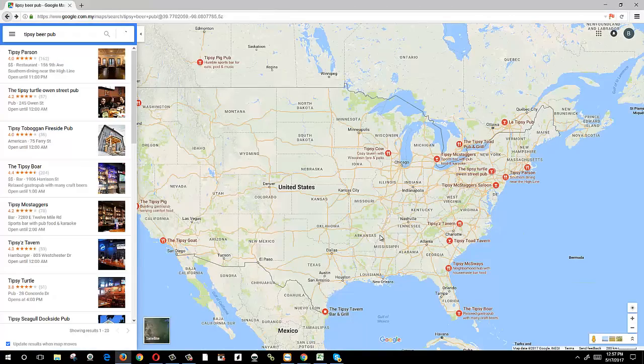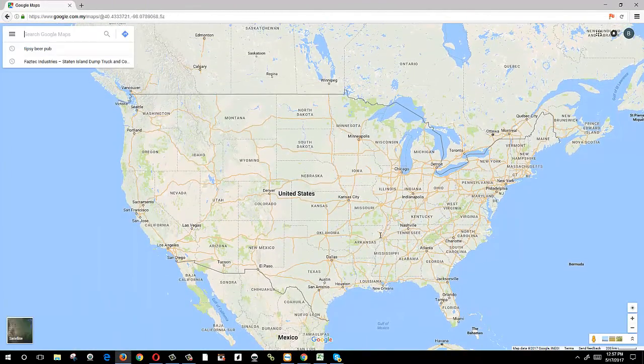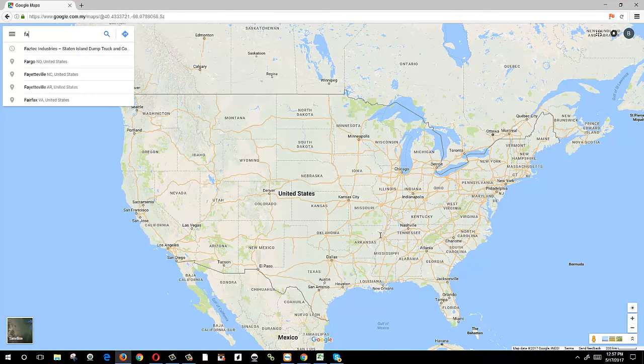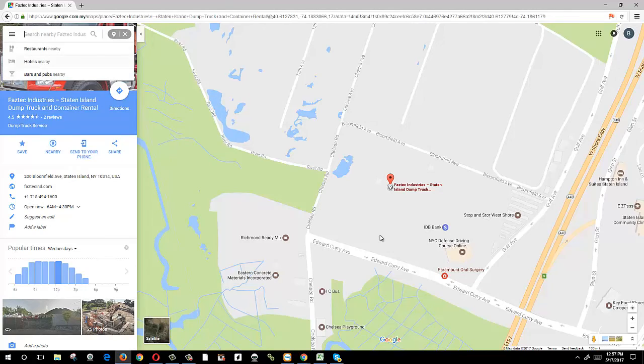So you'll notice that if I was to put Faztech into the map, it says nearby. And when I click nearby, I spoke to you before, I said that restaurants, hotels, bars, and pubs seem to be very important to Google. I guess it's a good sign to let Google know where you're located. So here is Faztech Industries.